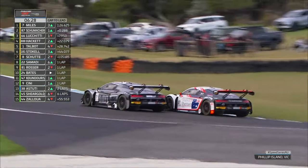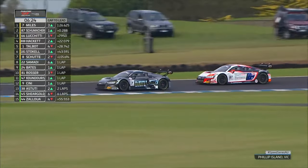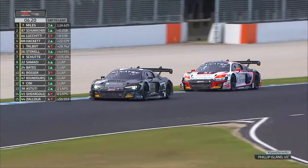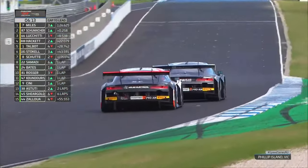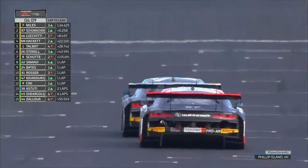Miles a little bit deep. Schumacher's going to be on the outside again for another lap. This is great defensive driving by Tim Miles. He is holding on to this race lead for everything. There's only 6 minutes to go. Sweet sounding V10 engine, something like 585 kilowatts, both under the umbrella of Melbourne Performance Centre.